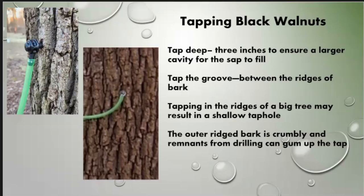Again, if we're trying to make a business model out of this, if you want to be more kind to your trees, do smaller taps and so on. Don't do this. This is what I did last year. Bad idea. If you look closely, I tapped in the middle of the ridge. I found that is the wrong way to go about it.